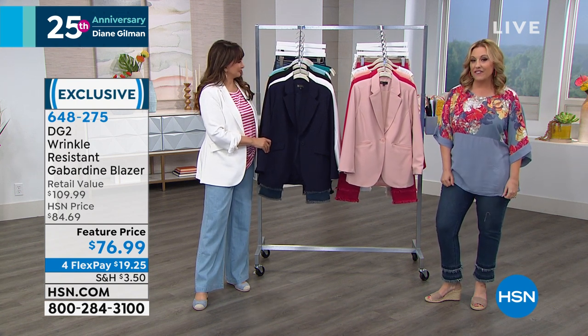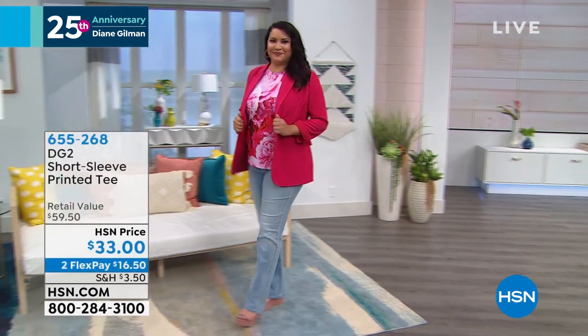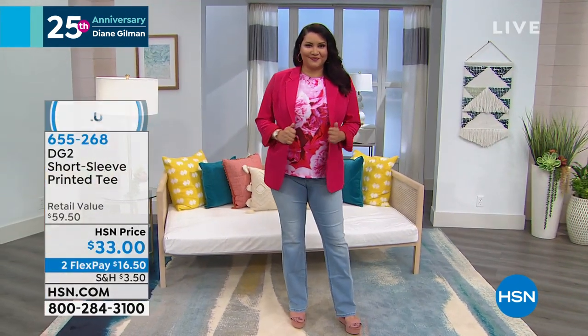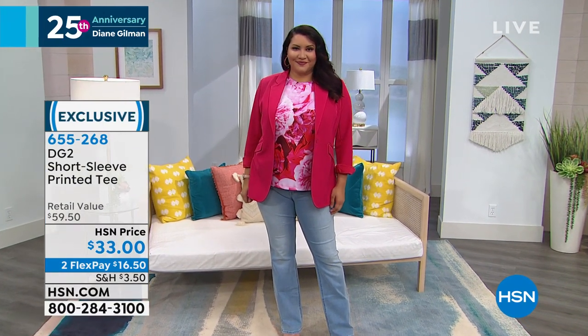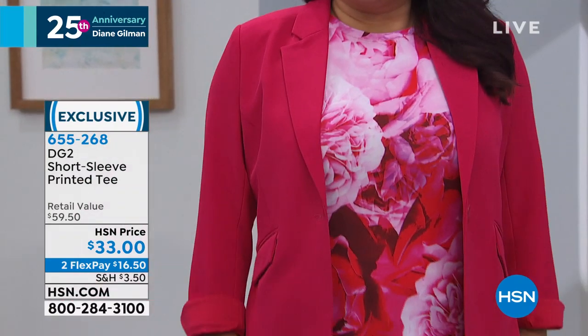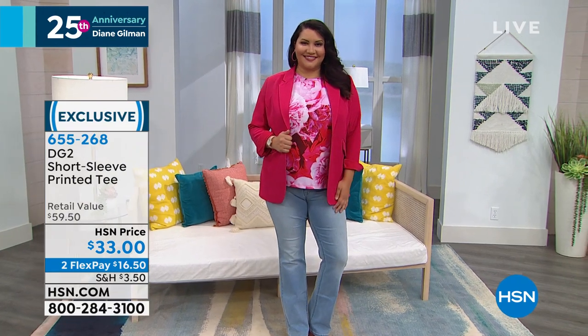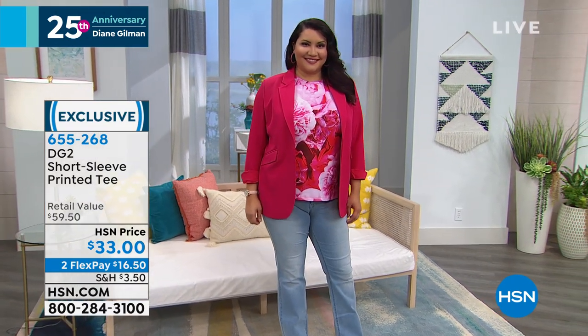$76.99 is a featured price. We also have four flex pays, so it's only $19.25 to get home. Here's the item number for that adorable tee that Annette has on. It's a short sleeve printed tee. We do have different color choices. Retail at $59.50 today, only $33. There's the deep pink. We also have it available in turquoise, and we have it in navy and a coral.